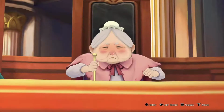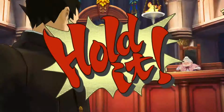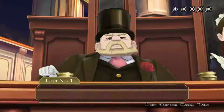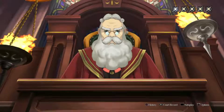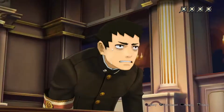Objection! Those two statements clearly contradict each other. As the foreman of the jury, I refuse to accept this outlandish interjection. There's no contradiction here, you young stripling, none whatsoever. I agree. You refrained from personal attack on the jury based solely on your own frustrations, counsel.